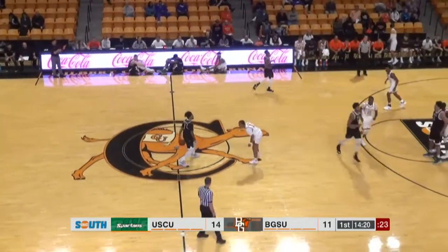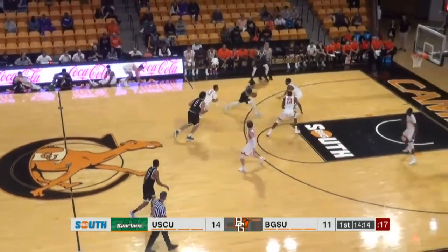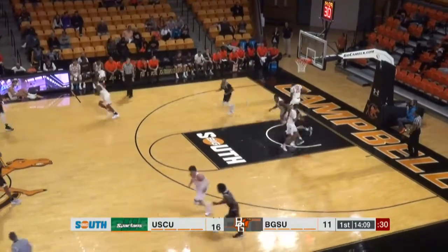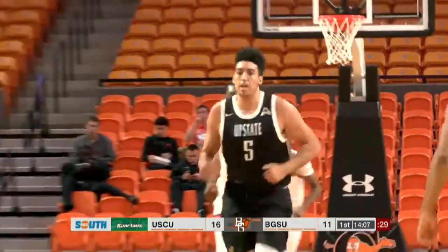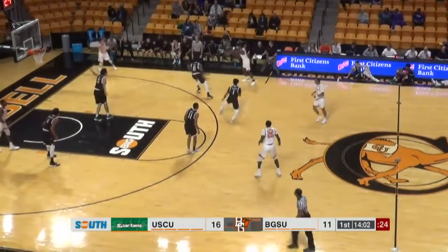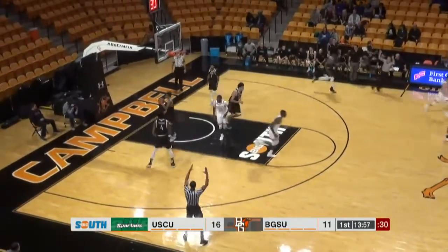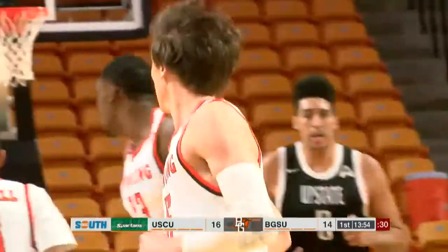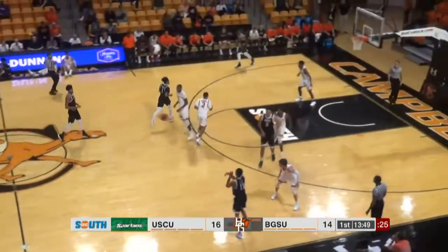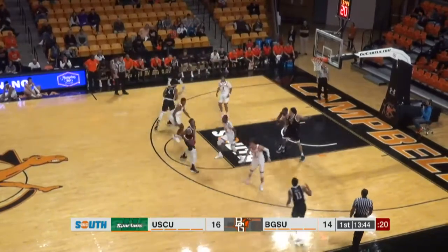And both teams will have to be on oxygen here when the first media timeout comes. Runner, too strong. Diggs there again. He's got four in the early going. Fry, good pump fake, and connects. Dylan Fry, something else, averaging 16.5 points per game. He's hitting 43% from beyond the arc, leads that Bowling Green team in three-pointers.